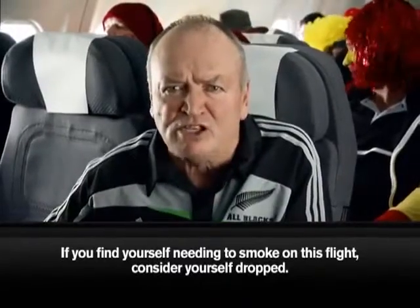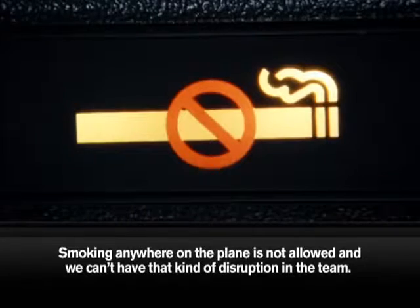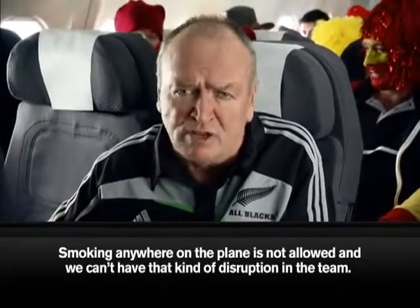If you find yourself needing to smoke on this flight, consider yourself dropped. Smoking anywhere on the plane is not allowed, and we can't have that kind of disruption in the team.